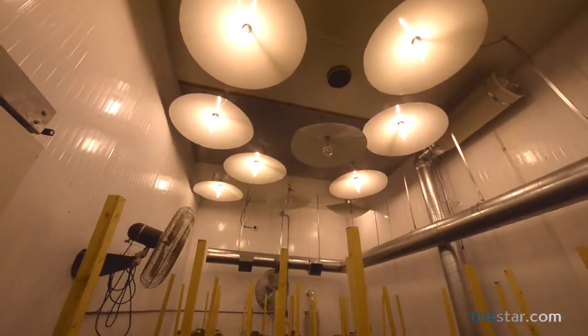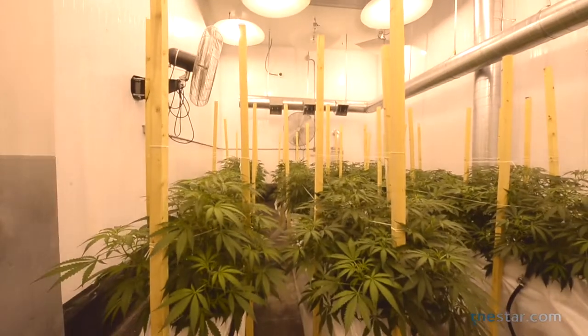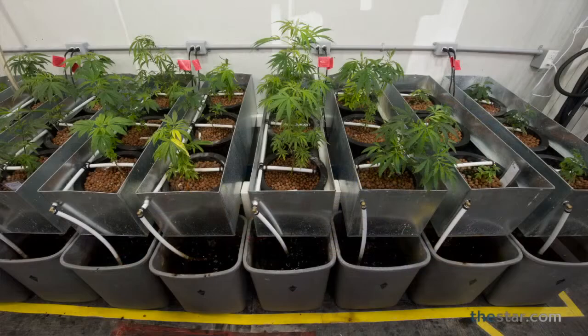supply, and measure on a daily basis the elements of the active ingredients that allow us to produce a consistent medicine of cannabis. Dr. Hudson has a lab on premises where he's able to identify genetic traits within varieties of plants to get us to an ailment-specific variety.